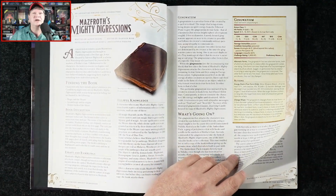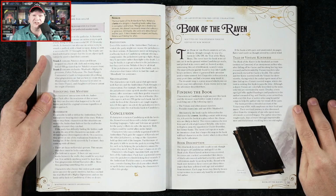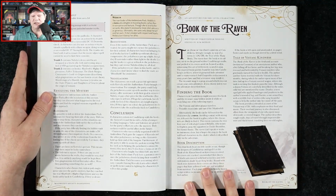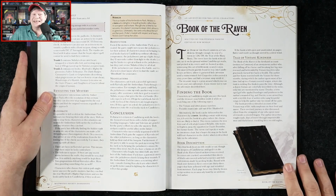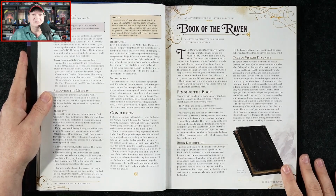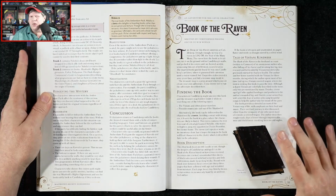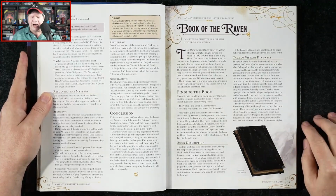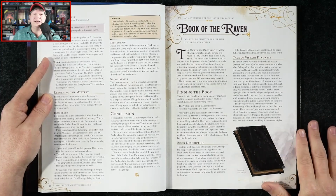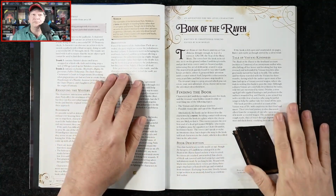So let's continue along. Our next adventure is from Chris Perkins. It is for 3rd level characters, and this is Book of the Raven. So something that you've probably already noticed is on the first page of each of the adventures, there's an image of a book. Because yes, each of these adventures does have some sort of a tie-in to a book. So if you are a bibliophile, you will probably get a kick out of that. That said, it's not always going to revolve around the book itself. There's tie-ins to them, but it's not always that the answer is going to be found within the book or by focusing on the book.